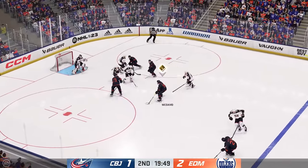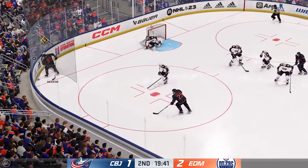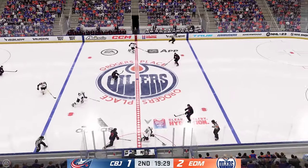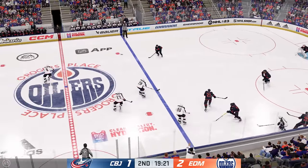Ray, 20 minutes into this one. What do you make of this one so far tonight? The Blue Jackets are looking for a little bit of good news. Well, there's 40 minutes left. Other than that, James, it hasn't been a very good start for them. They didn't have the puck much, no possession time, and now they've got to climb back into the game.